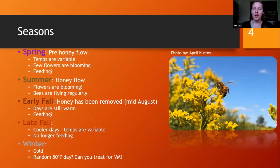So your spring is what we're in right now. It's the pre-honey flow. Temps are variable. We're kind of all over the board. Though we are getting warmer now, it's topsy-turvy a little bit. So not as many flowers are blooming, and you probably are feeding right now. Summertime is when your honey flow starts. Flowers are blooming, bees are flying regularly.